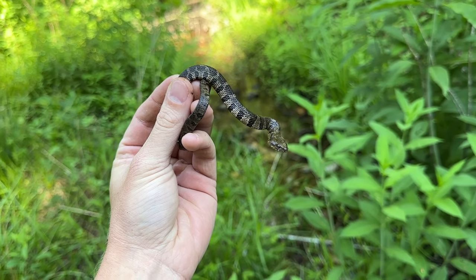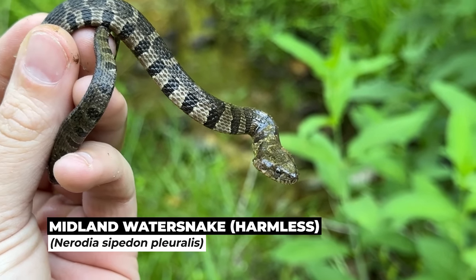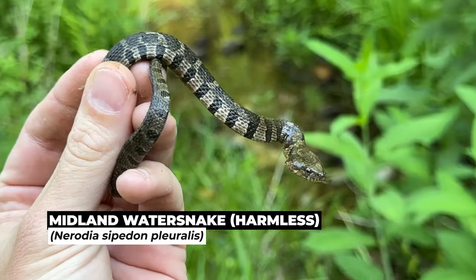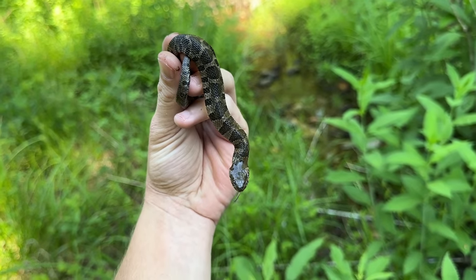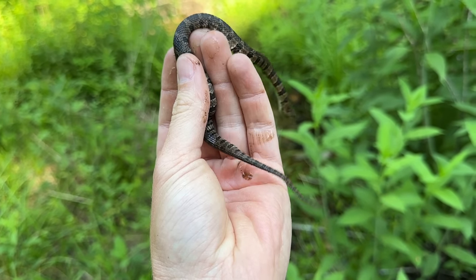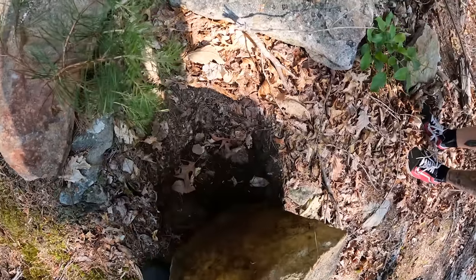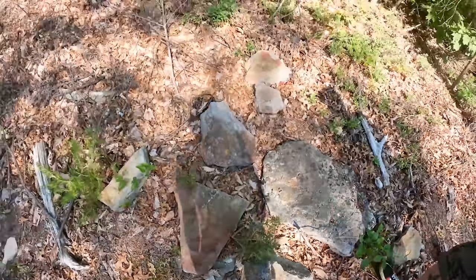That was a fast start. Like the third rock I flipped once we got to our spot, we have a little northern water snake or a midland water snake. This is the part of the state where you get a little bit of northern influence. Really, I haven't seen many in this exact area, but this one does look pretty northern. A big one.